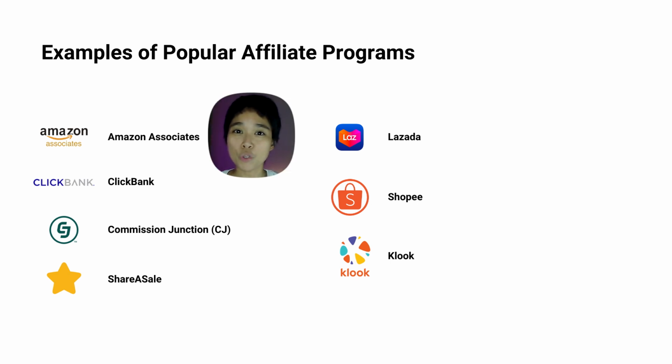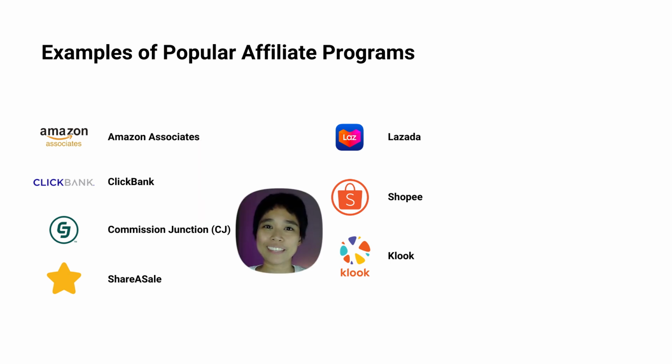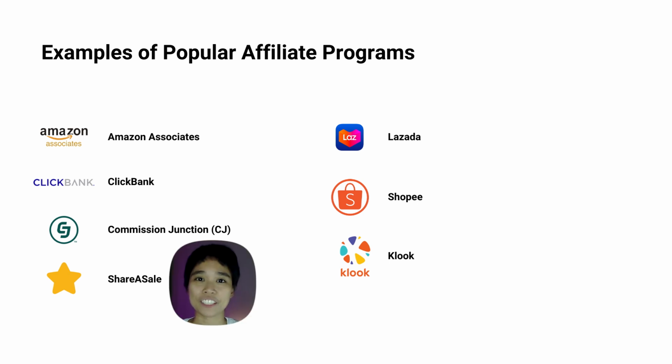Amazon Associates. You can promote almost any product on Amazon and earn a commission. ClickBank, a great platform for digital products like ebooks and courses with commissions that can go up to 75%. Commission Junction. This network connects you with big brands and products across various industries. Share a Sale. Another large network with a wide range of products to promote.